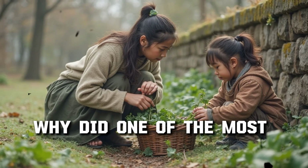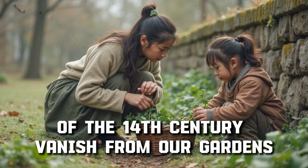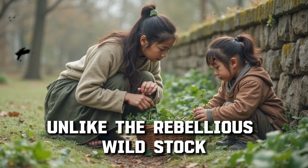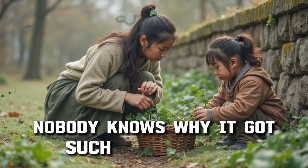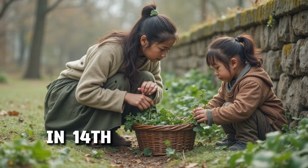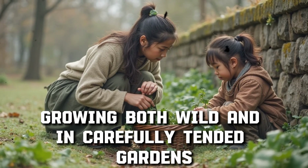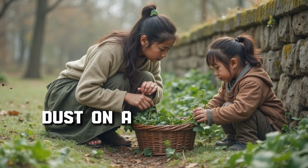Why did one of the most useful plants of the 14th century vanish from our gardens? Noble leaf deserves a comeback. Unlike the rebellious wild stock, noble leaf starts with a mystery. Nobody knows why it got such a regal name. What we do know is that it was everywhere in 14th century Albion, growing both wild and in carefully tended gardens. Growing noble leaf is about as easy as growing dust on a bookshelf.